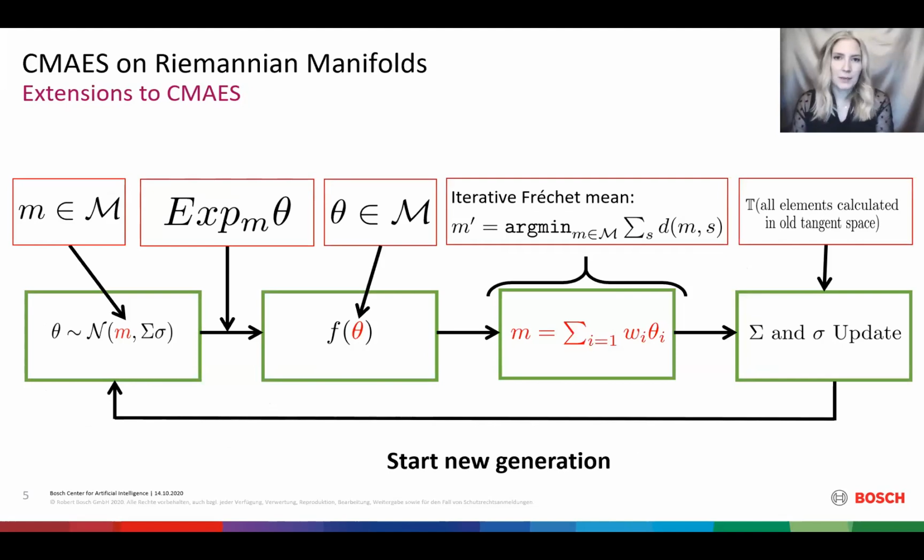When transforming CMA-ES from the Euclidean space to Riemannian manifolds, some operations need to be adjusted. The first step, sampling parameter choices by a Gaussian distribution, stays as in the original CMA-ES, except for the mean, which needs to be represented in the manifold. The parameter choices are represented in the tangent space and need to be transformed to the Riemannian manifold by the previously explained exponential map. Those parameters in the manifold are then evaluated and sorted as in the original CMA-ES.